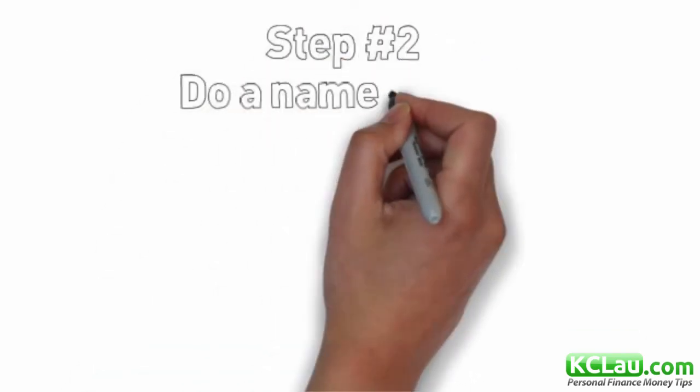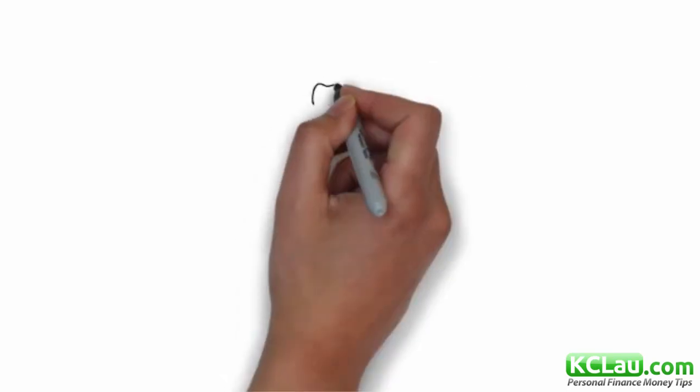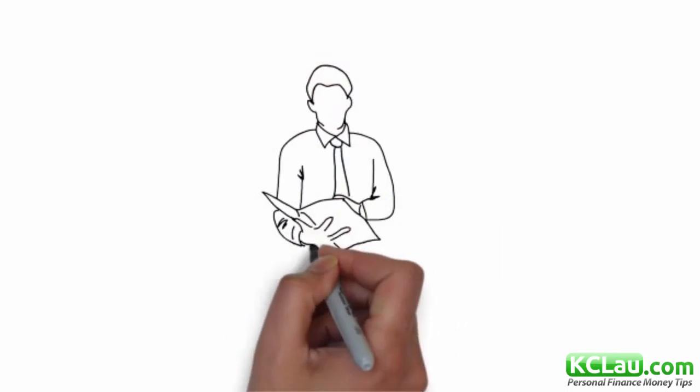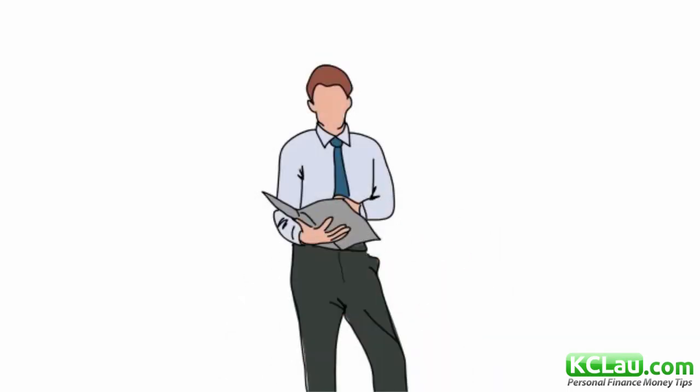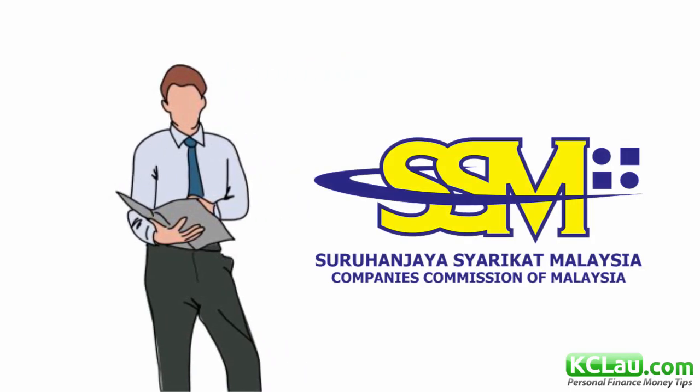Step 2. Do a name search. There are rules and regulations on the kinds of names that can and cannot be registered as a company name. To this end, a name search must be conducted to ensure availability and registrability. Form 13A, together with a fee of 30 ringgit, will need to be submitted to the Companies Commission of Malaysia, also known as Suruhanjaya Syarikat Malaysia or SSM.